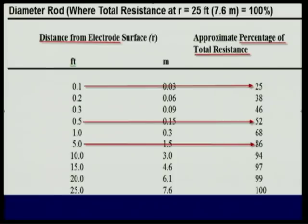It is this huge gradient rise right near the electrode, and it's a function of the contact resistance of the electrode to the soil. And this is in the IEEE Green Book. I think 142 is the book number. And I think this is table 4 or something like that. It shows you the distance from the electrode and what the percentage of the resistance is.